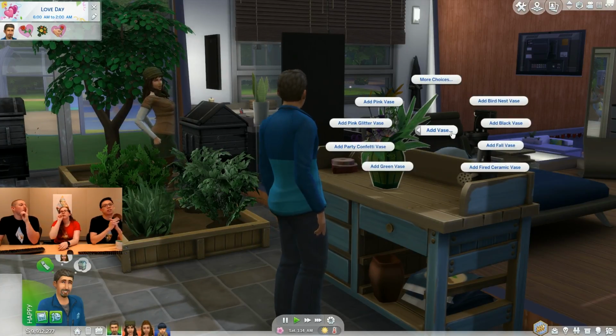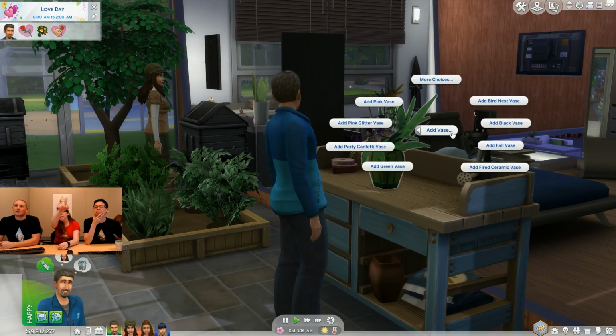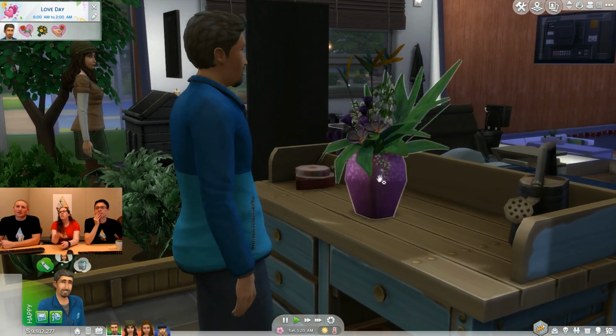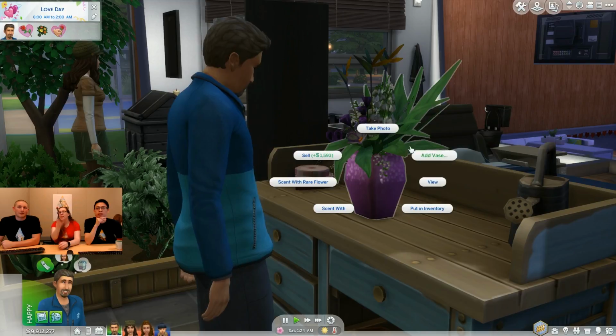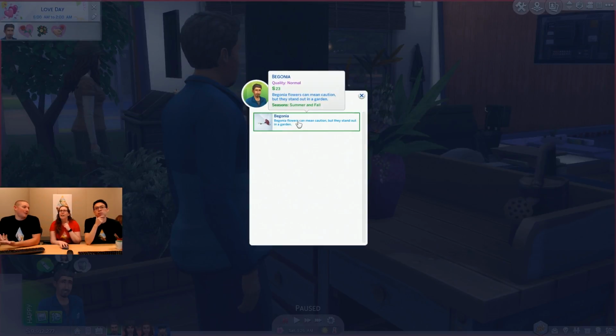Shh, guys. Remember, if we're all talking at the same time, it's hard to hear. So why don't we do pink glitter? That sounds pretty. Pink glitter. It'll go really well with this. That's nice. Yeah, those purple flowers there, that really brings it out. I don't know if that helps with how you sell. Unfortunately I haven't paid too close attention. But we can scent it. You should scent it with a rare flower. Let's scent it. All I have is a begonia.